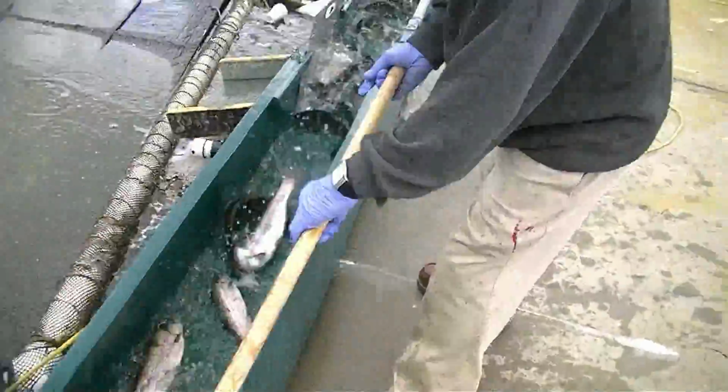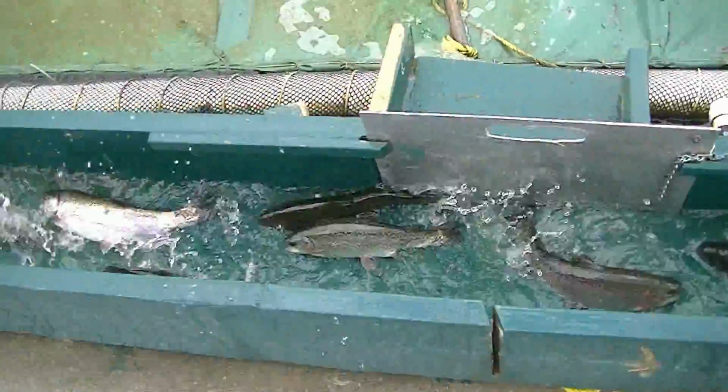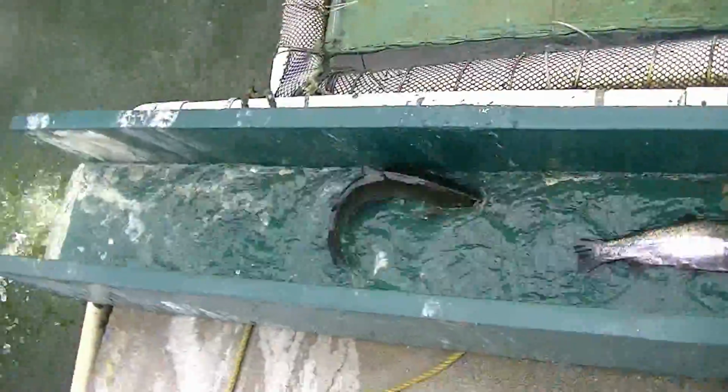That's how we do it. Stocking the fish. We don't waste your time trying to sell you stuff. We just show you how many thousands of pounds of fish we put in every week.